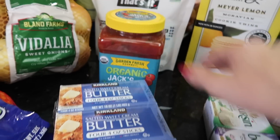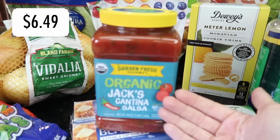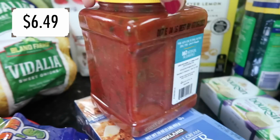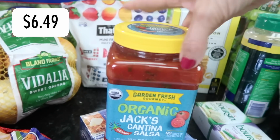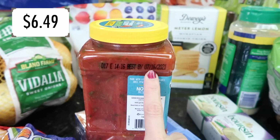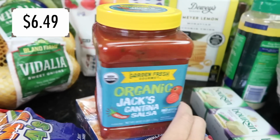So I'm just saying, oh my gosh, how long has it been since I've talked about Jack's Organic Salsa? It's medium, it's delicious. I like to eat it with the chips over there, I'll share with you in a second, but I love this stuff. I'm not a huge fan of salsa in general, and this is the kind of salsa you store in your fridge, but it actually stays good for quite some time. I'm looking for an expiration date. So this one says best by July 16th. Well, that's not really the best. I feel like normally it stays good for longer than that.